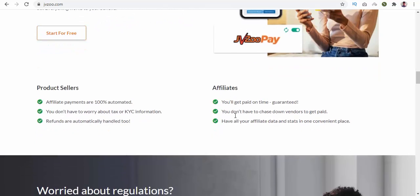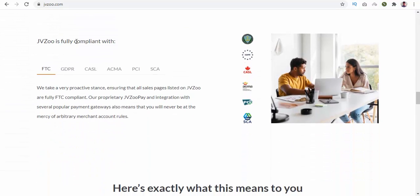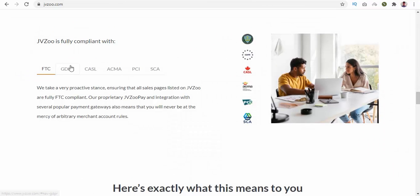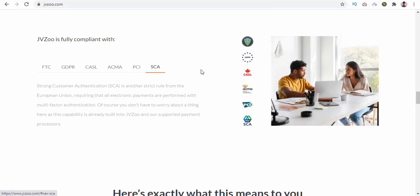Next is Worried About Regulations. We've got you covered. Staying on top of new rules, regulations and keeping your offers compliant is extremely important. JVZoo puts compliance front and center. Then, JVZoo is fully compliant with FTC, GDPR, CASL, ACMA, PCI, SCA.